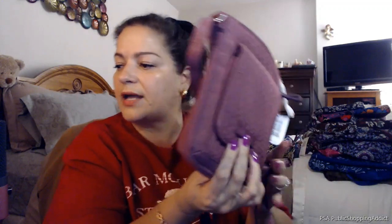on both sides. Now the measurements on this, as noted on Vera's website, are 8 inches from top to bottom, 6.5 inches wide across, and the depth when it's full is a little under an inch, so it says. They're probably talking about this space right here, so that's under an inch. But yeah, I like this, and I hope that the signature ones have this kind of zipper, and I will be very happy about that.